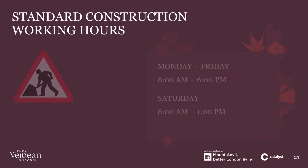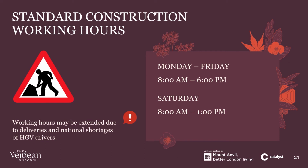Just a reminder on our working hours, so Monday to Friday 8 until 6 p.m. and Saturdays will be starting from next month. We will be working Saturdays from 8 until 1. Again, just a reminder, the working hours may be extended due to deliveries and obviously a national shortage of HGV drivers and materials, which we are struggling with a little bit at the moment, and we are having to overrun sometimes to around about 7 p.m. The council are notified of this, so if there is any issues, you can give the council a call, or myself or Solar, no problem at all.